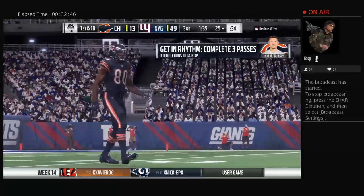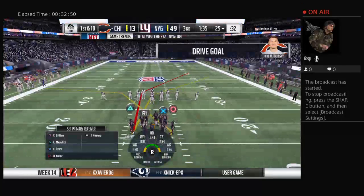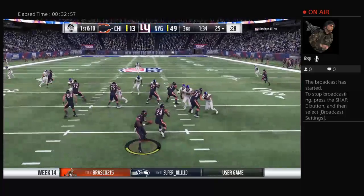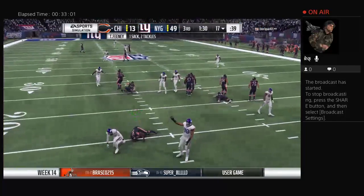And last time, decent field position through the pick-6. Obviously costly. But they can't afford to just bunker in now. All right, good field position means go ahead and attack on offense. Try and press the advantage a little. Blitz coming, and down he goes.